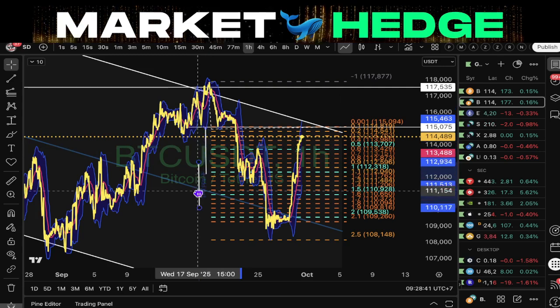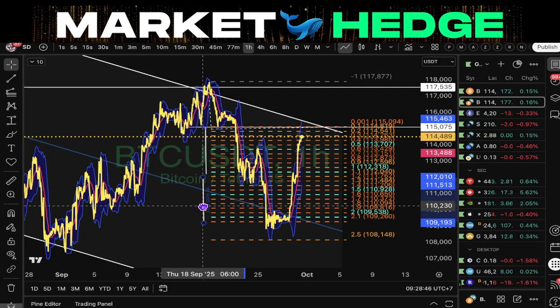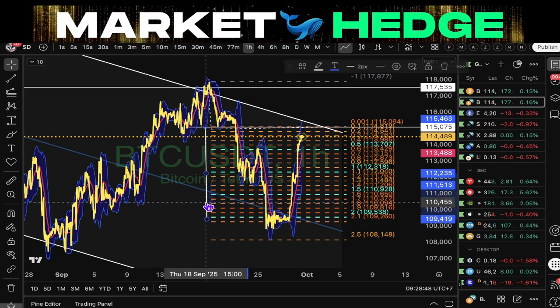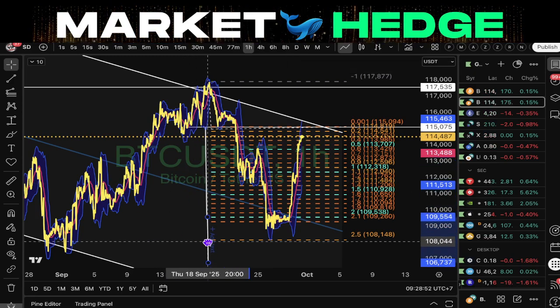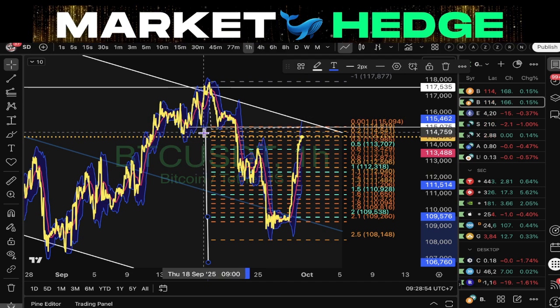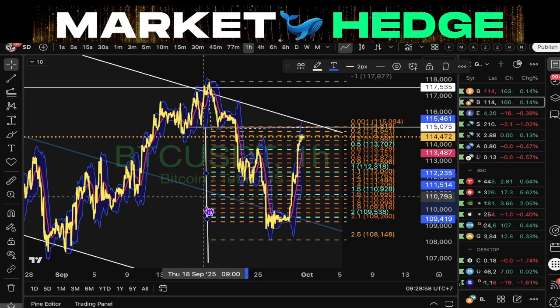It actually goes in relation to that topping pattern into that nice target to the upside. It goes, and then we say, well, not only 2, but really 2.5, right? So if we're looking at 1, 2, and then bam, 2.5. So that's the first amplitude. That's the second amplitude, then 2.5.